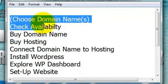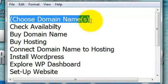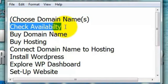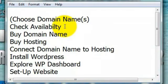Now this first item here, choose domain names. I'm going to go into that just real briefly. That's really up to you. I'll just mention a couple recommendations I have for local businesses, for example. But other than that, this isn't a keyword research video here. After you have your domain name choices picked out, I'll show you a really cool site that checks on the availability of the domain names real quickly, just real easy. And then you can click on a link at that site actually and buy a domain name.